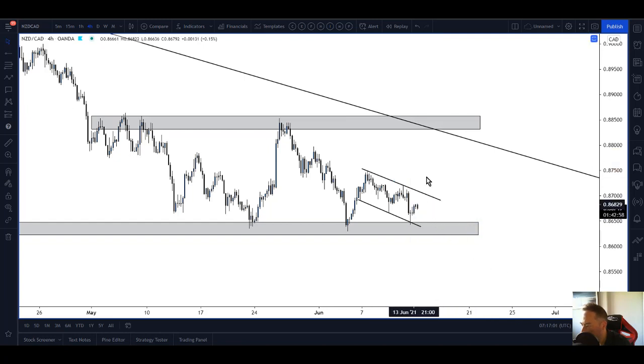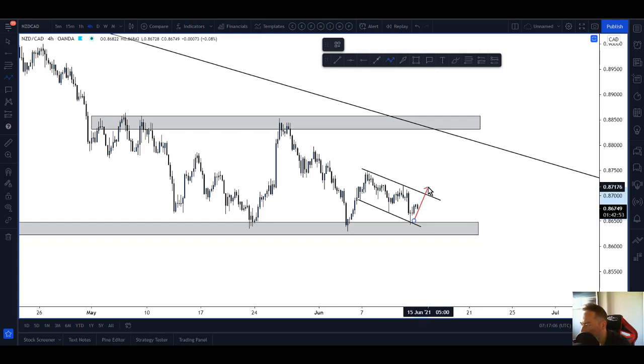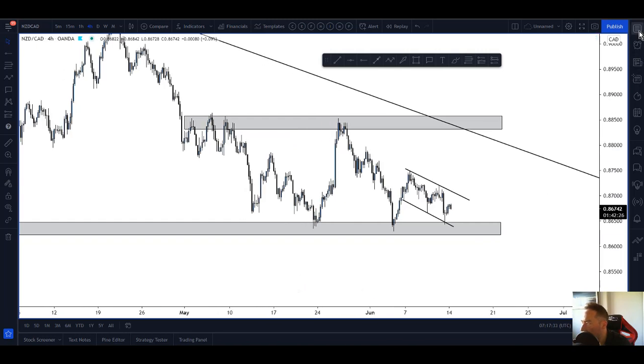So ideally looking for this to break out now. Break out of this correction, maybe a small correction there, and then up to either that trend line, or we may actually come back into, sorry guys, that's really scruffy, into this resistance here, because it's a range playing out. But I am looking for the breakout. I'm looking for longs on Kiwi CAD. Okay, I'm looking for this as a bullish correction. So we'll see if that plays out.